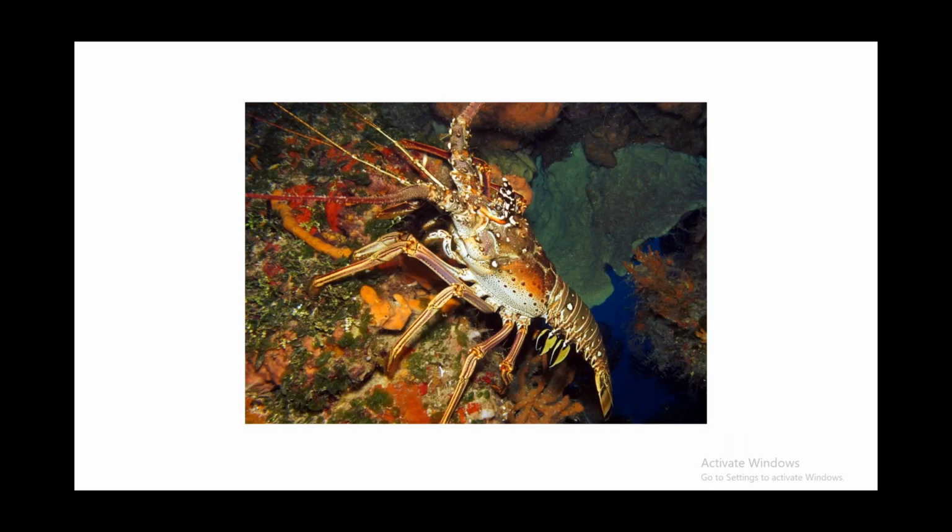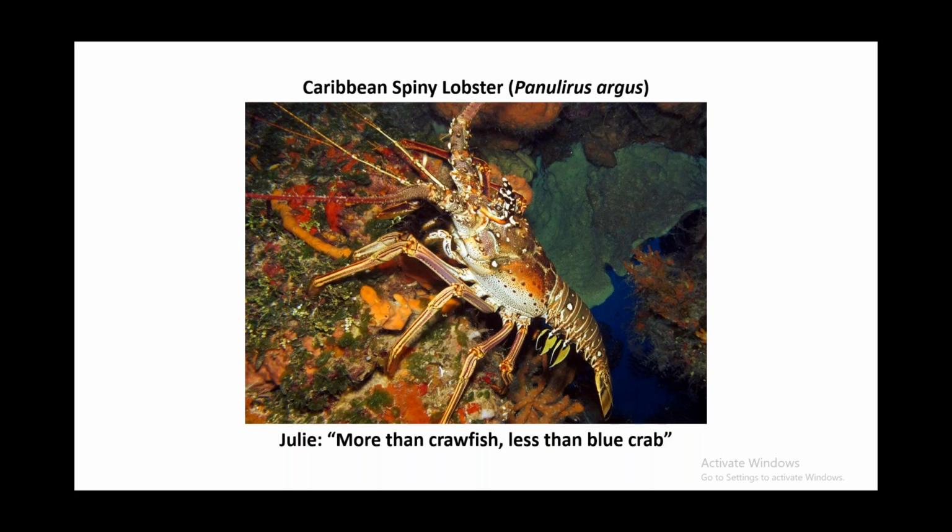All right, next up, I'm looking for the common name, and how delicious do you think this animal is? Spiny lobster, and very good. Lots of good answers here. 10 out of 10. All right, so indeed, it's the Caribbean spiny lobster, and my friend Julie always says it's more delicious than crawfish, but less than blue crab.